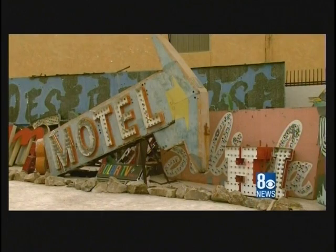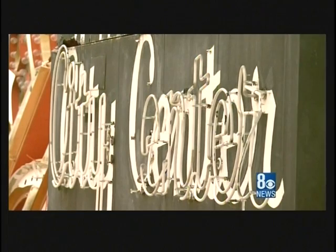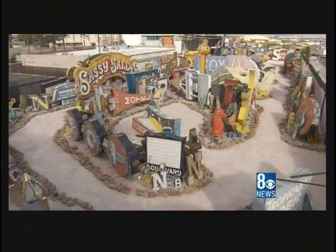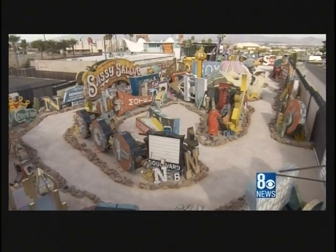Today, neon remains a powerful force in renewing the nostalgia of a lost age, making Las Vegas a magical place to leave the everyday and escape to the extraordinary. Lauren Rozyla, 8 News Now.